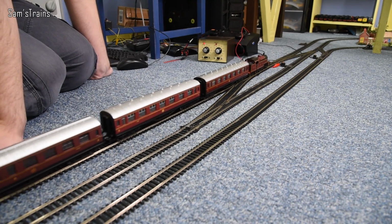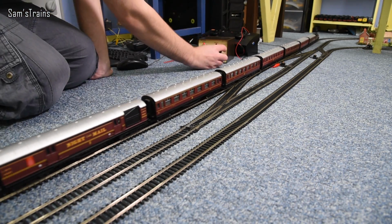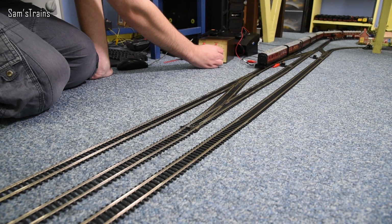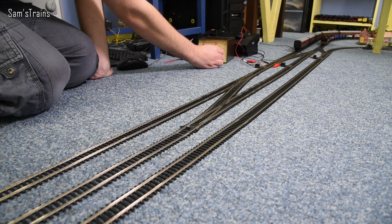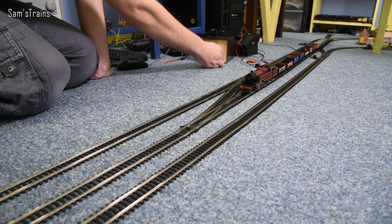So today's theme is going to be LMS maroon liveried locos, so keep your eye out for some of those and let me know if you spot any odd ones out. On the middle line though, we have this one. This is the exact same loco. In fact, it has the exact same body, except it has the original chassis.